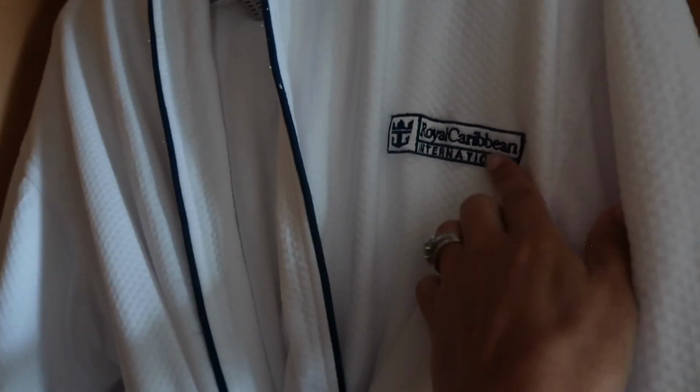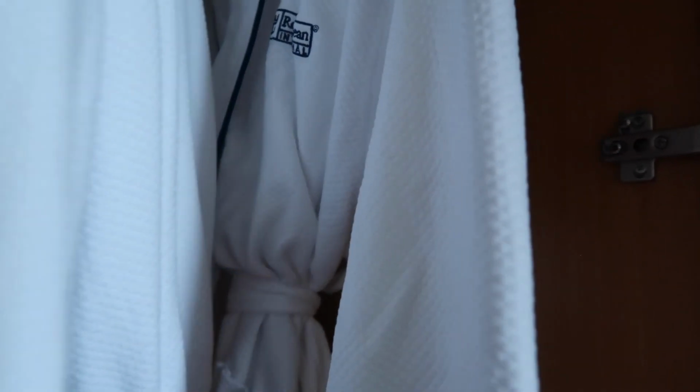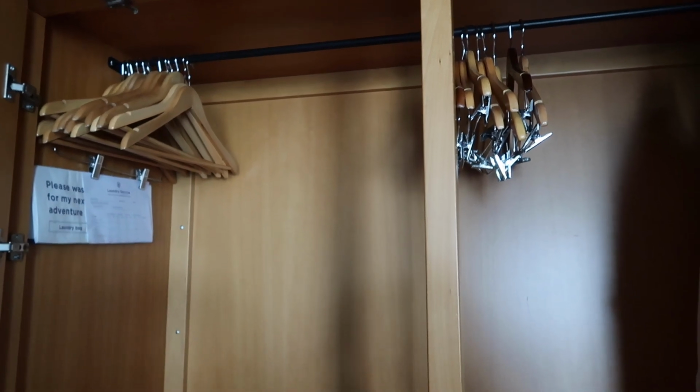One of the suite perks is that we get to wear these robes while we're here. Royal Caribbean International. Honestly, this is a perk for me. I also like that in this one they have a low bar. This is one big closet. Ooh, we're gonna get to the laundry service in just a second. Look at all these hangers. One of my very favorite things to do, whether at a hotel or wherever you're staying, is to unpack. So I am pumped for our luggage to come.